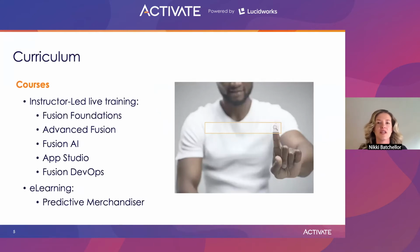Lucidworks instructor-led training courses include Fusion Foundations, Advanced Fusion, Fusion AI, App Studio, and Fusion DevOps. We also offer a fully self-paced interactive e-learning course on Predictive Merchandiser.